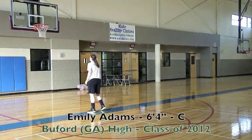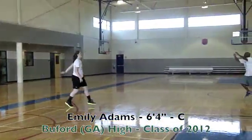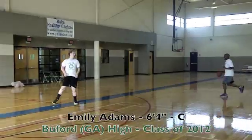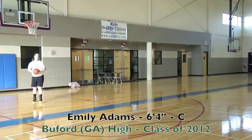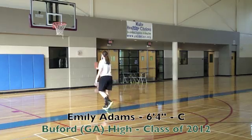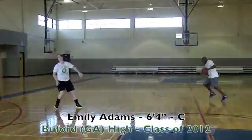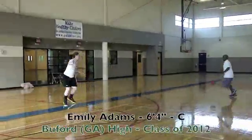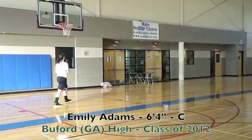Here in this first clip, you're going to watch 6'4", 2012 post Emily Adams. Actually a little different than what you normally see from her. You can see her there with a left-handed pass up the floor, comes back down, reposts, finishes. It's going to come back out, throw it off the glass again, working on rebounding, and then actually having to put the ball on the floor one time. See her turn, pivot, put the ball on the deck, and then pitch it ahead. Now right back, get a reverse pivot into a post catch, be wide, and be in a position to score the basketball.